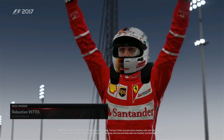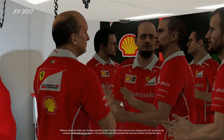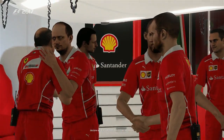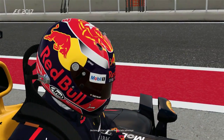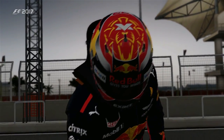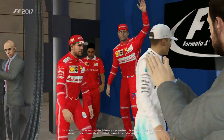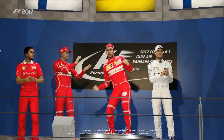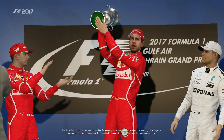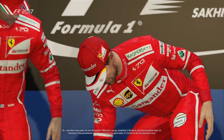So Sebastian Vettel has won, and it looks like Bottas is on the podium as well, which is interesting. And I'll let David Croft and Anthony Davidson tell you about it. Decisive, and that's allowed them to take the advantage. So here they come now, out onto the podium. Wherever you go, anywhere in the world, the prancing horse flags are dominant in the grandstands, and they're out in force again today. It's Ferrari on the top step once more.